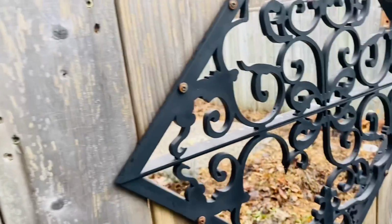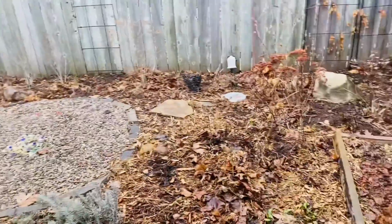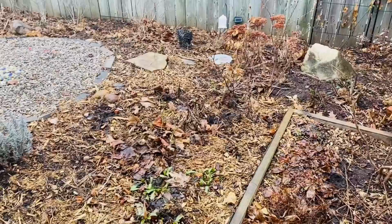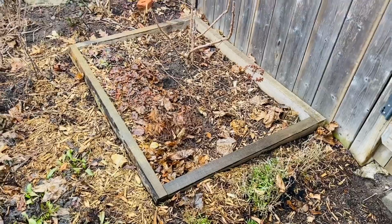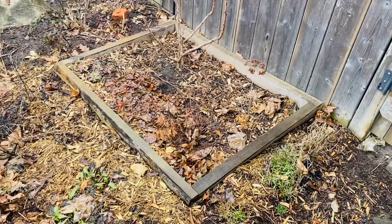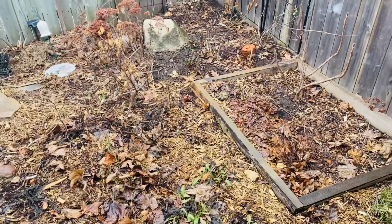Beautiful morning, and I'm heading into my side garden now, and I'll show you what it looks like right now. As you can see, I have done zero cleanup in this side yard. It is pretty much the way I left it last year in the fall and winter time, and I just wanted to do an assessment of what's happening here today and show you some of the plants that I have.